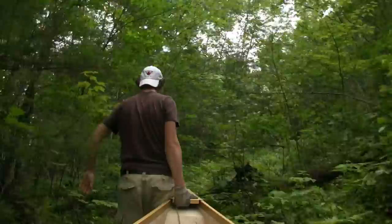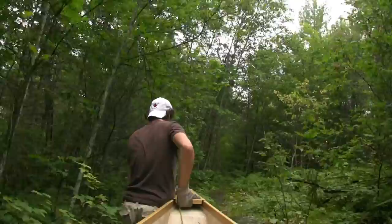Lift high here. We've got slippery rocks here too.